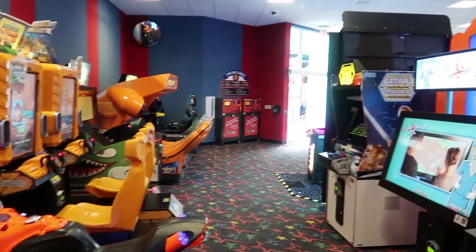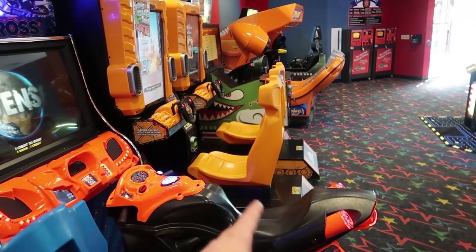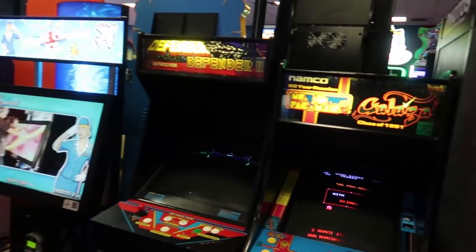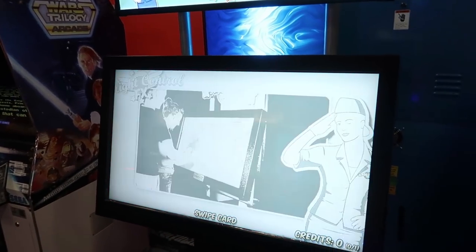This is a very extensive... This thing is making some weird noises over here. It's a very extensive arcade. What is this? Flight control? You're like working the tower at an airport?